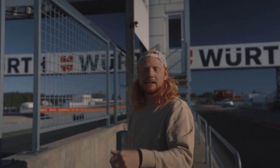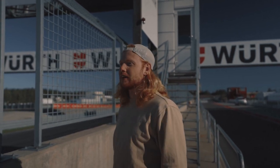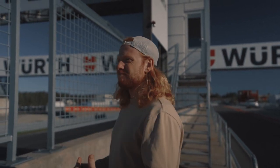So shoot with the tight lens, get the cars leaning. It's gonna be super dramatic, a lot of really cool photos. That's step one.